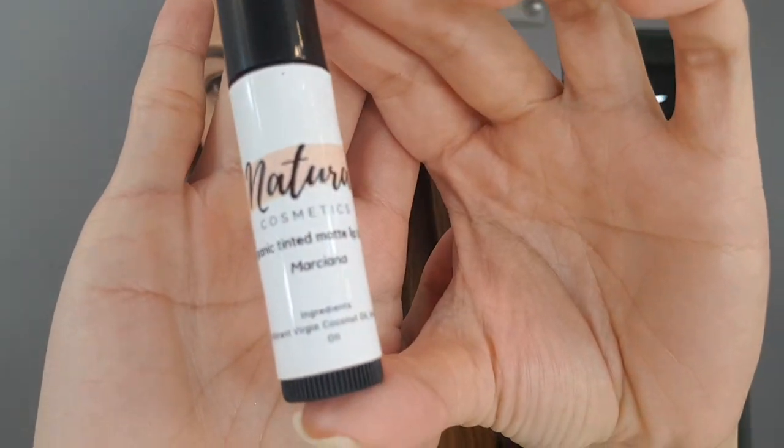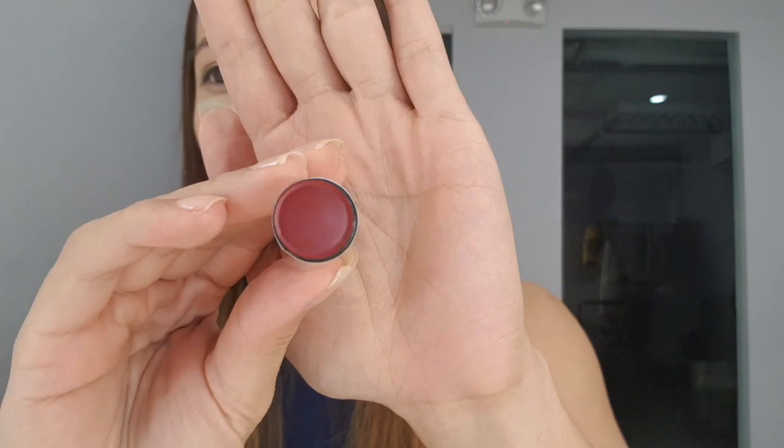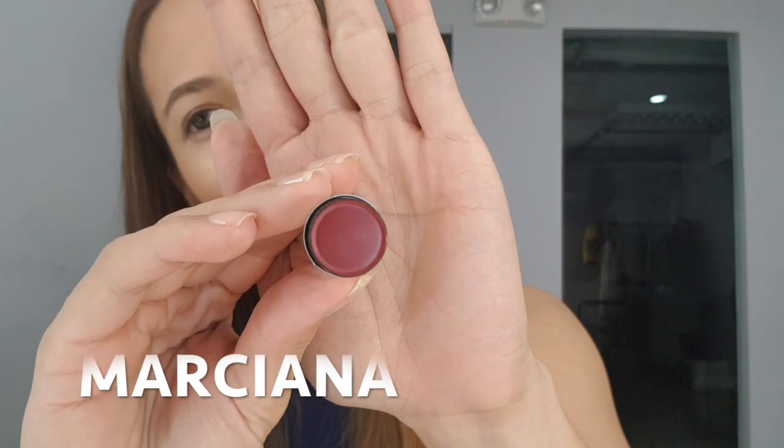Okay, this next one is MARCIANA, I'm sorry if I'm not pronouncing that correctly, and it is kind of a more purplish, I think, mauve-y shade of red. Now, I always find these colors to be tricky because when they've got purple in them, they look a little bit different on everybody's lips. So I'm just going to show you what they look like on mine.